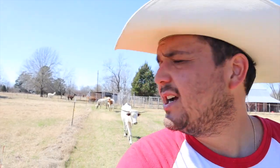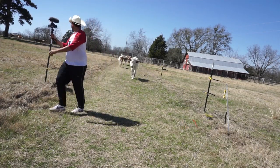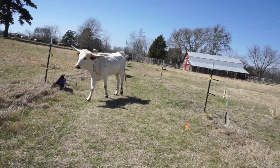Doesn't look like they're moving. Shoot. Come on, cows, come on. I want them to follow the old ones, they're not doing it. Okay, this will be interesting. Come on, cows. Maybe little man is actually... Come on, cows. Over here. Let's go. Come on, cows!